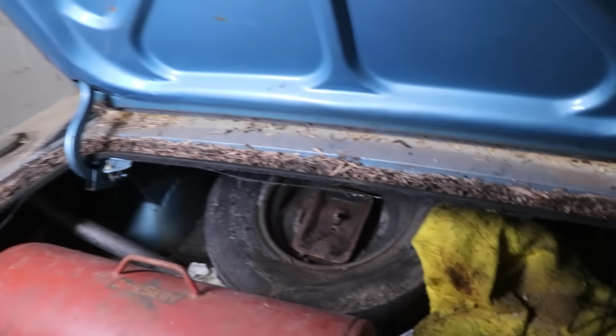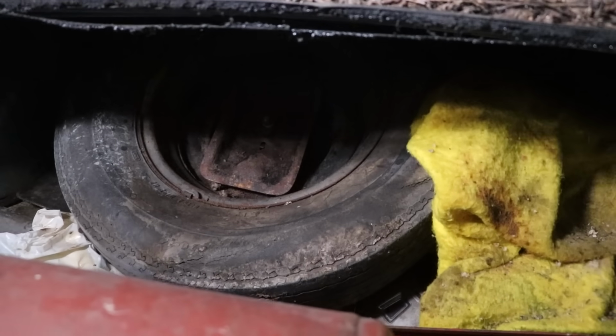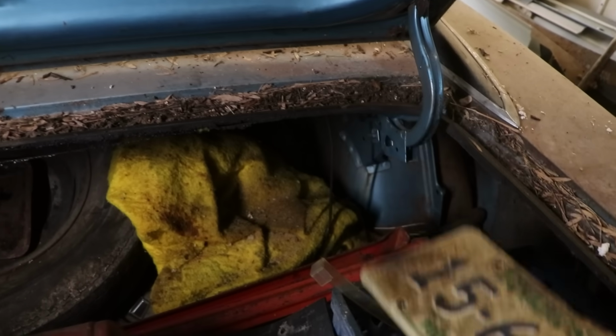Right. So we got an air tank, extra speakers, a spare wheel. Paint under here, it's beautiful. Sure, there's surface rust, but this thing's solid. Absolutely, for sure. This is a wall hanger. Oh, yeah, I love these.